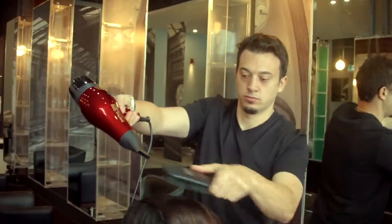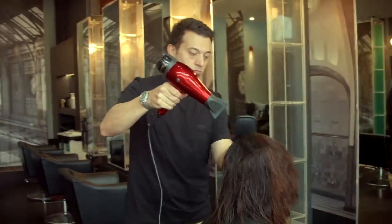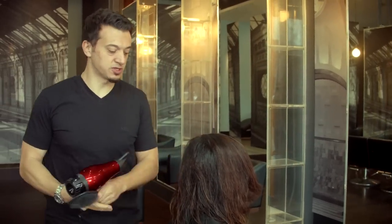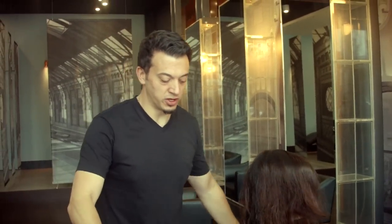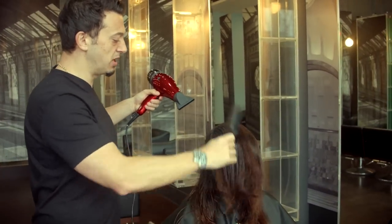Just really working with molding the hair to the shape of the head. Smooth Setter and Hydrosource Spray, because there is so much moisture in those two products, it does allow you to pre-dry the hair and still manipulate it at the end.